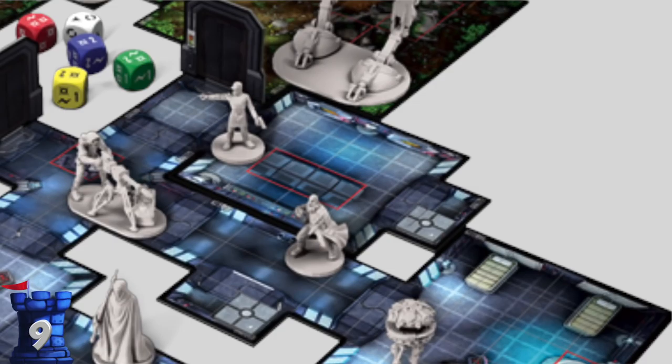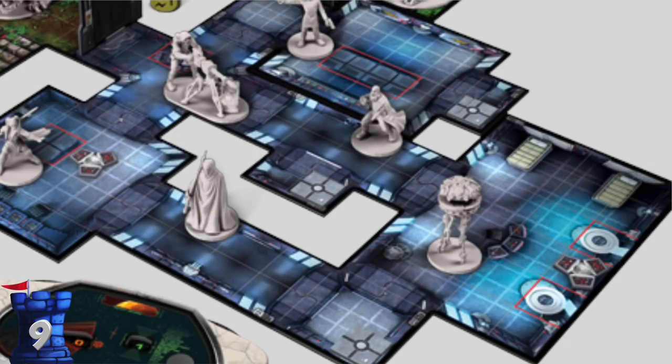Number 9 is Star Wars Imperial Assault. This game was originally based on Descent 2, which was based on Descent, which was based on Doom from Kevin Wilson. But with Star Wars Imperial Assault, I know that he is not the main designer. There were two other guys, so that's why it's number 9. I really like this game. The idea of going through a dungeon crawl, but it's Star Wars, and also a tactical game just works really well, and it really brings the Star Wars theme to life.